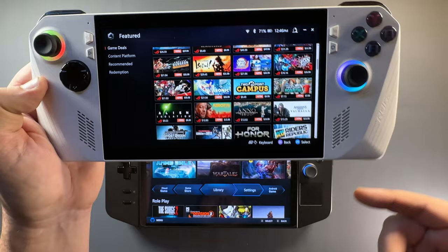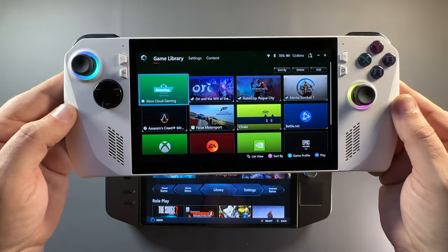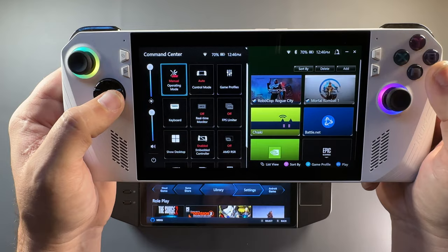Your own games and your settings and your experience is front and center in Armoury Crate, and the games are last. Whereas in Legion Space, the games are front and center and all of your stuff is behind that. That's just one thing. Command Center here, really cool, easy to use.